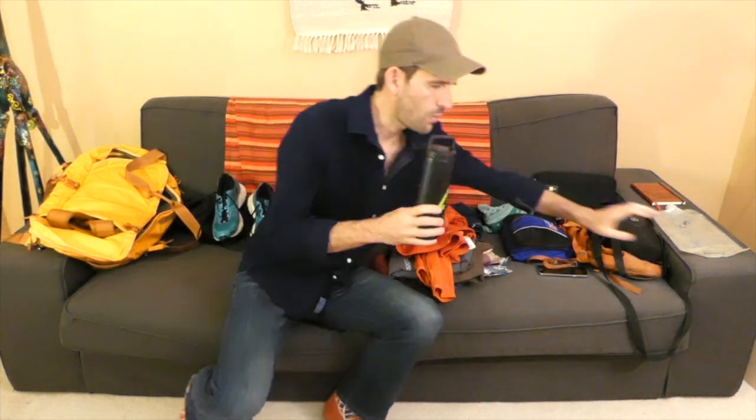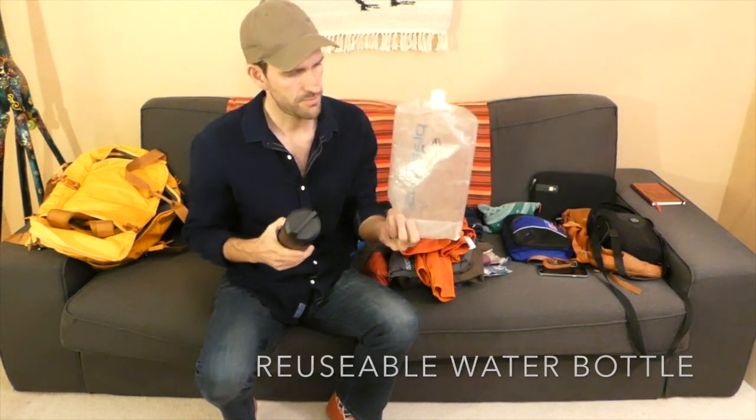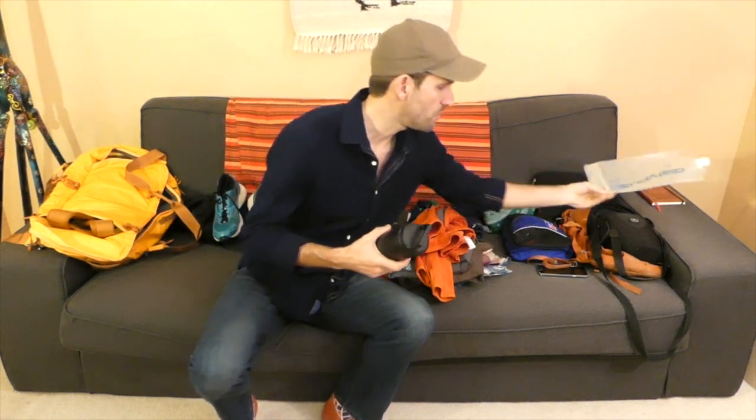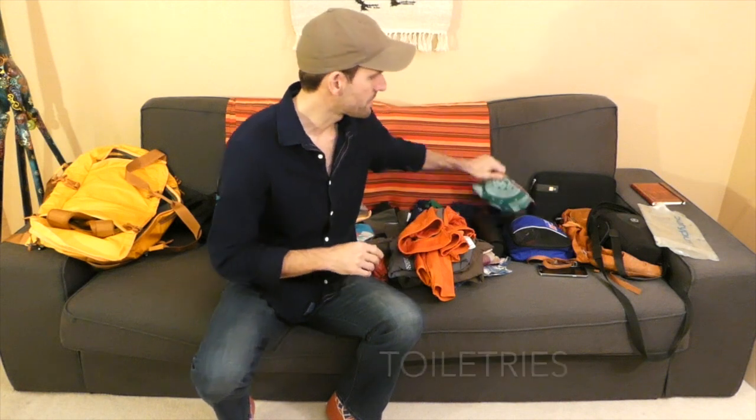I bring a reusable water bottle and a drum, which allows me to carry up to 2 liters. This is really lightweight. Having these 2 things along also helps me to avoid using single-use disposable plastic bottles. So it's really nice to bring a reusable water bottle along with you.